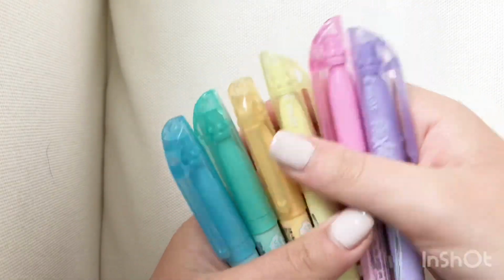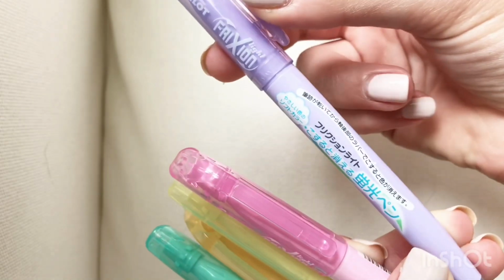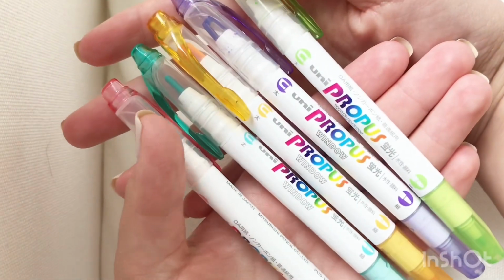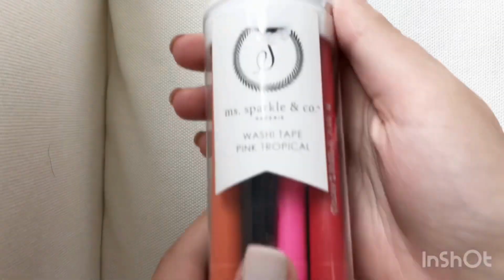Next I have the Pilot Friction highlighters. These are really pretty because they're pastel, and they're another one of my favorites. These are the Uni Propus 101s, another one of my favorites, but these are really good because they don't smudge and they have the clear window tip.